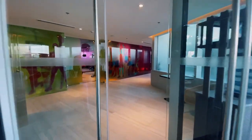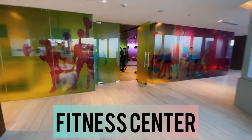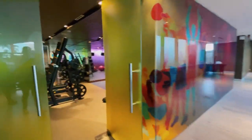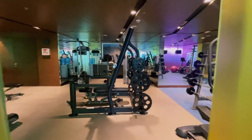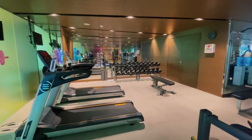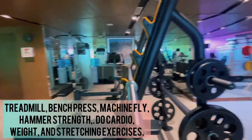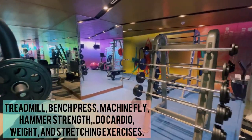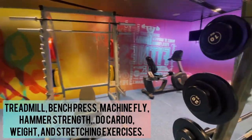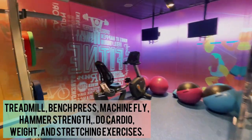Okay, on the side of the pool area naman ay ang fitness center. Tara, pasok tayo. Isa sa mga napansin ko dito sa Kingsford Hotel Manila fitness center nila ay halos complete sila ng mga equipment. Meron treadmill, meron silang core training equipment, meron silang weights. So kung ikaw ay mag-staycation dito sa Kingsford Hotel Manila at naghahabol ka rin ng workout, this is the best place to go. Oh guys, ako lang to.